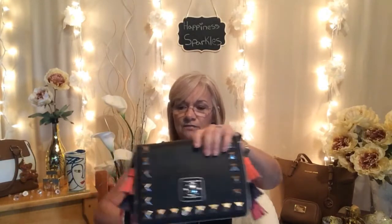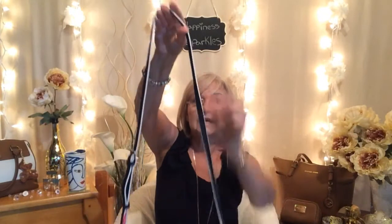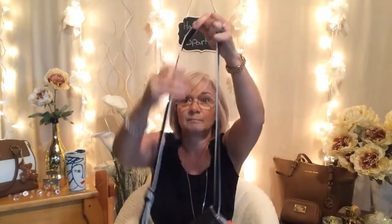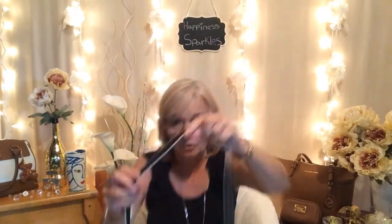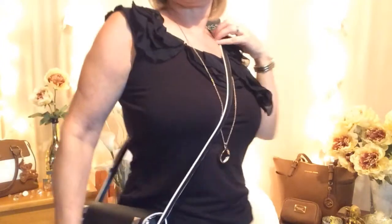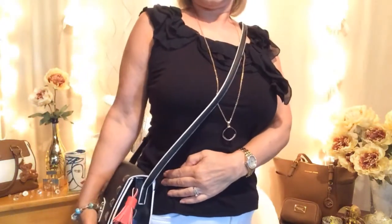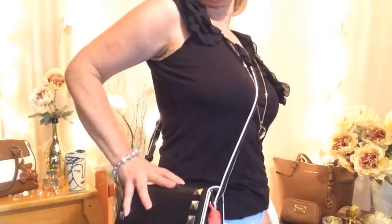I fell in love with the studs. This was in clearance, girls, so you know I did not pay full retail price for this. It's crossbody. It has white piping around the edges. It is the perfect crossbody for me. It falls right between my waist and my hip. So this is the height I like.